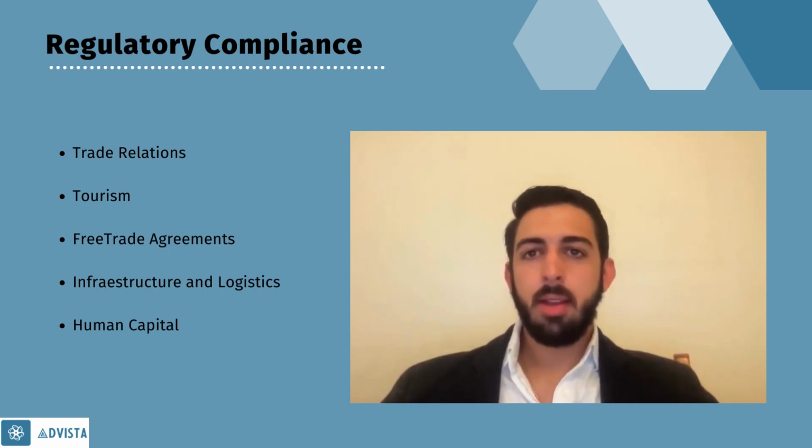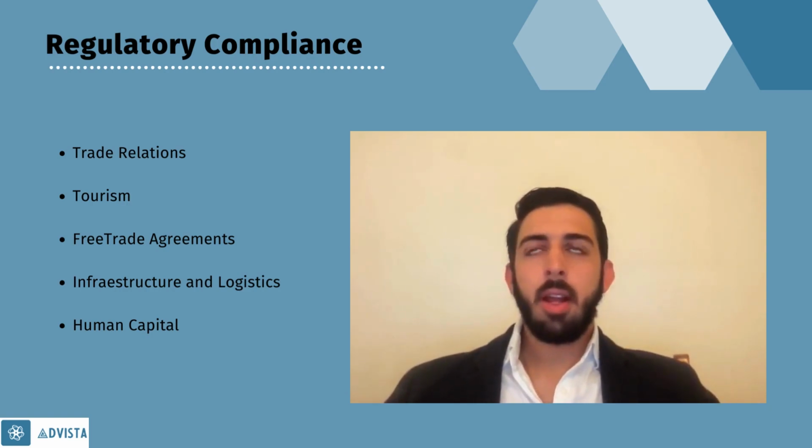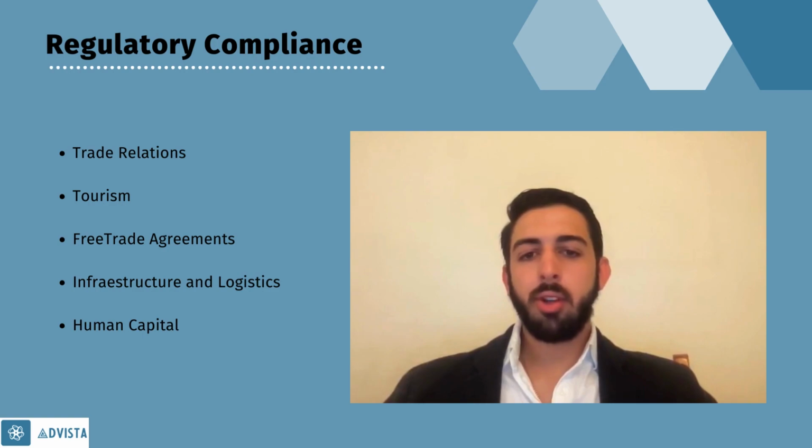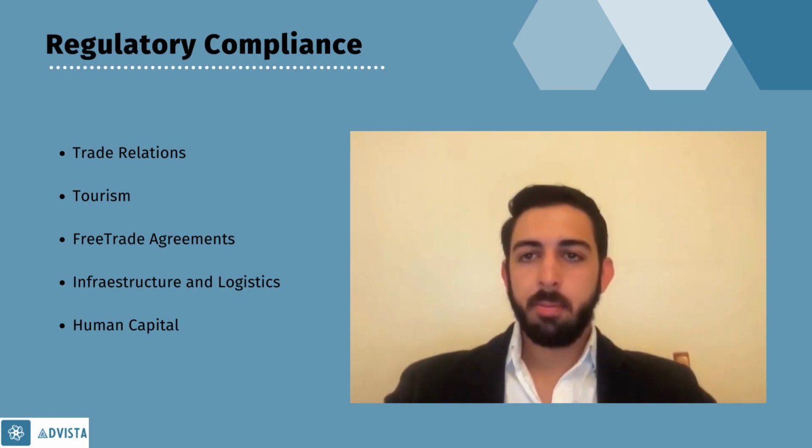We also have another set of regulatory compliances, which can be divided into export compliances and import compliances. The export compliances include elements such as obtaining an export license from the Mexican Ministry of Economy to export goods, and registering with the U.S. Export Administration Regulations and classifying all items that are to be exported.